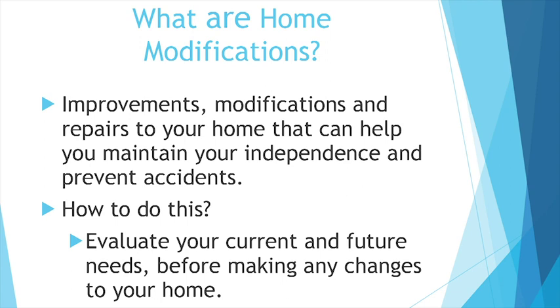So what are home modifications? They're improvements, modifications, and repairs to your home that can help you maintain your independence and prevent accidents. How do I do this? I think it's just evaluating your home as it is now and asking yourself, do I feel safe here? Am I able to accomplish my daily life activities?